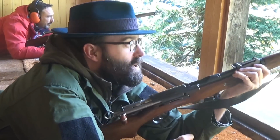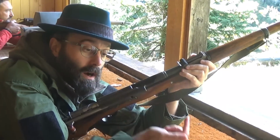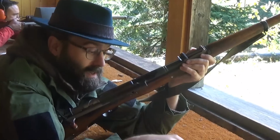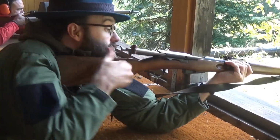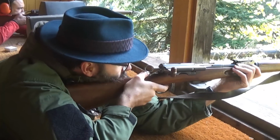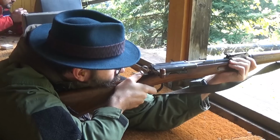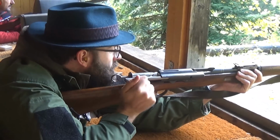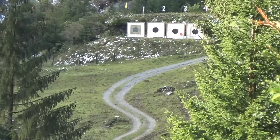Lovely. So I'm going to start with my G11, which is sighted Fleck, which means point of aim equals point of impact. They can actually be sighted anywhere between that and Schwarz 6, which is 1 promille higher. So at 300 meters, it's 30 centimeters higher. It varies. And let's see what I can do.